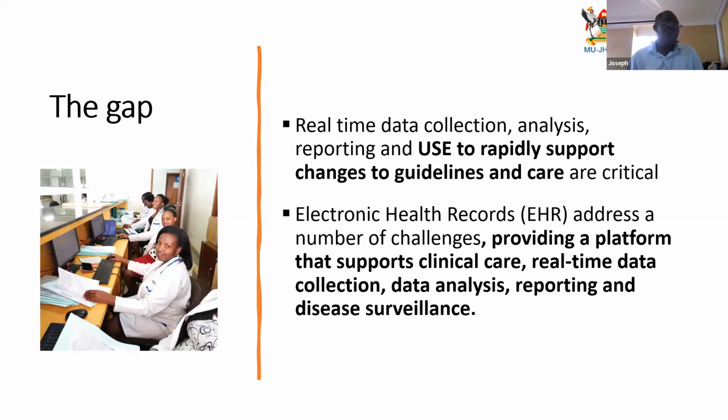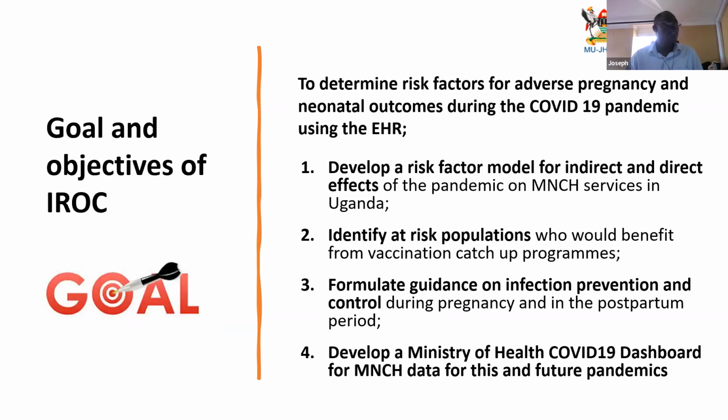At the inception of our project, the gap we noted was that real-time data collection, analysis, and reporting are needed to support changes to guidelines and care. And therefore, we thought that electronic health records provide this much-needed platform to support clinical care and disease surveillance. So our project set out to determine the risk factors for adverse pregnancy and neonatal outcomes during the COVID-19 pandemic using electronic health record data. And specifically, we intended to develop a risk factor model for the indirect and direct effects of the pandemic on maternal, neonatal, and child health services in Uganda.